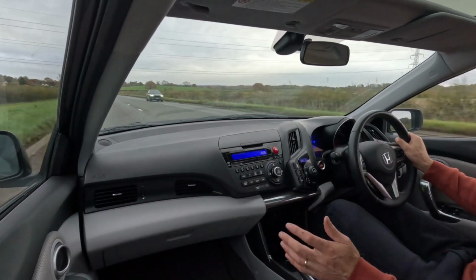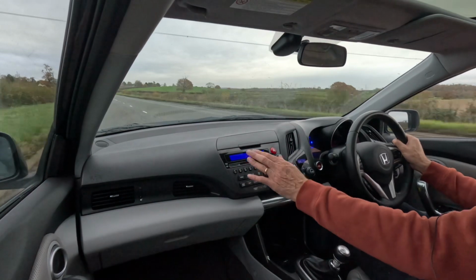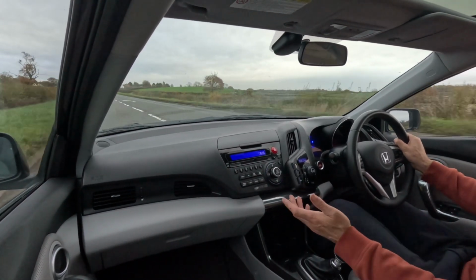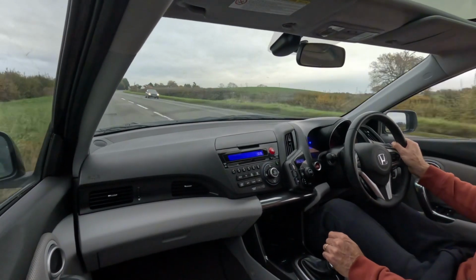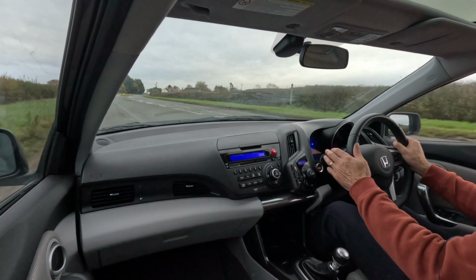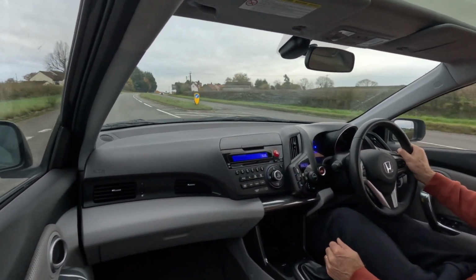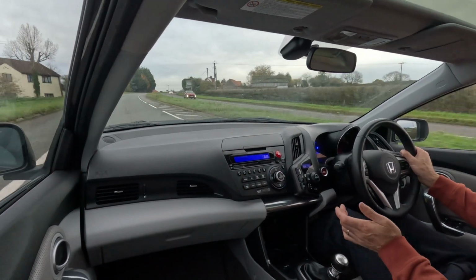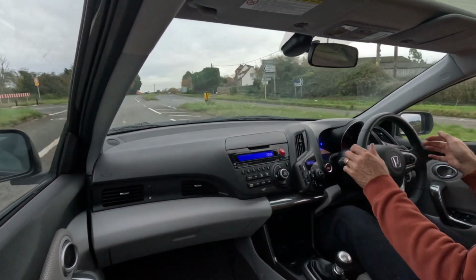The colour scheme with the kind of silver leather and the lower trims matching here, and the black up top, could be from any kind of 90s BMW in all honesty, but they copied from the best in terms of the look in lots of ways, but did a better job of finishing it in my opinion. But what's lovely is you've got this wonderful driving position, these very comfortable seats, brilliant visibility actually.